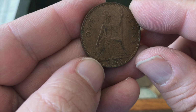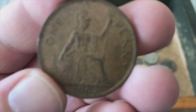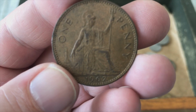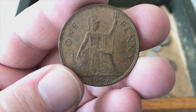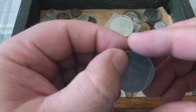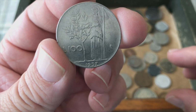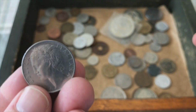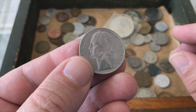Here's another big one, 1 penny. 1967. The other side is just like this. This one looks neat. Lira L100. I think this one is from Italy. 1957. Still lots of detail left on that coin.